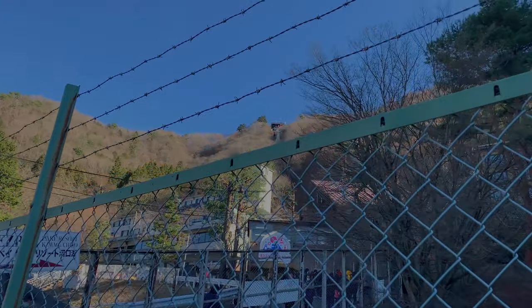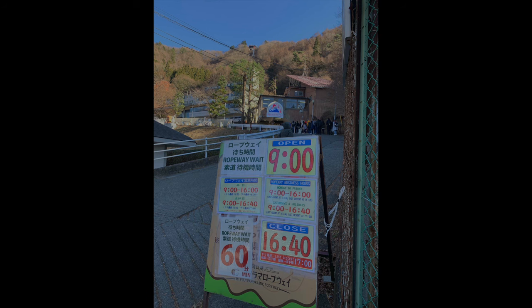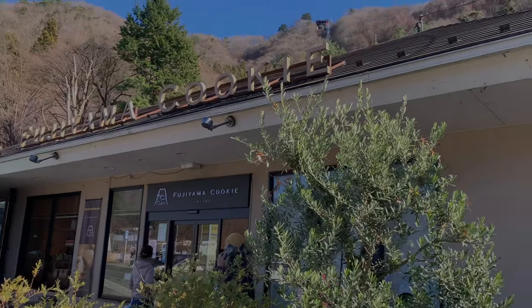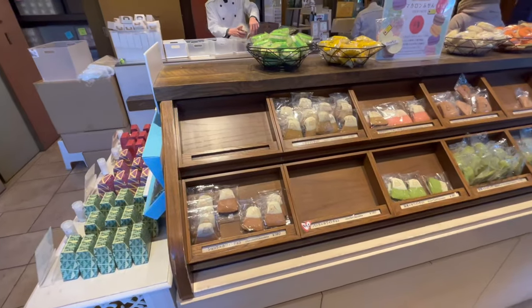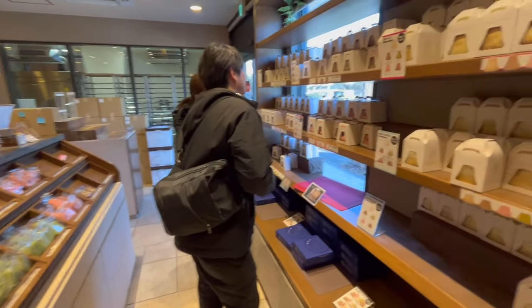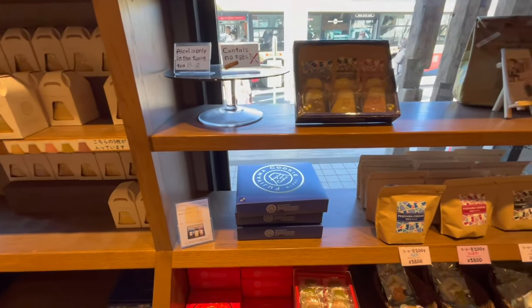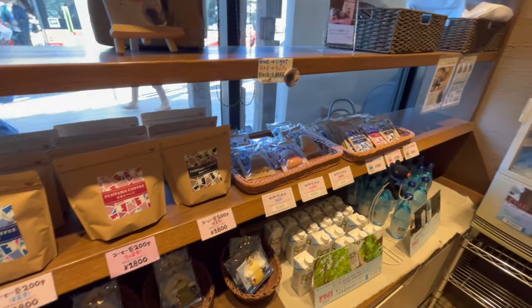This is the Mount Fuji Panoramic Ropeway. It's actually a cable car. Gives you some great views of Mount Fuji. However, the line was 60 minutes long, at least. Then I walked into the Fujiyama Cookie Company. They have some amazing looking cookies. Looks very tasty. I probably should have picked some up and brought some back for gifts. But I told myself I didn't have enough room in my luggage. But in all honesty, I probably would have eaten it before I got home. Yummy.